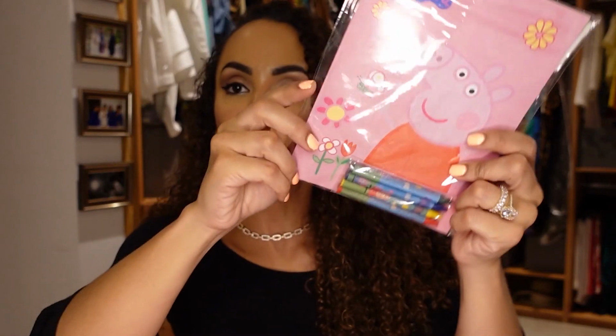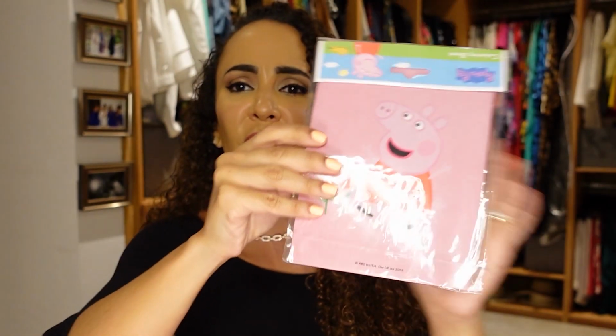Activity book, Peppa Pig activity book. Sometimes you just see these in the pharmacy or you get them for free somewhere, or they come in loot bags. Keep them. I have one in my caddy just in case something happens and I need to keep the kids quiet. Antibacterial wipes. I'm actually going to take this out because they dry out very quickly and I don't need any in the trunk. By the time I need them, I have some in the front of the car.